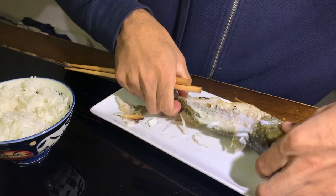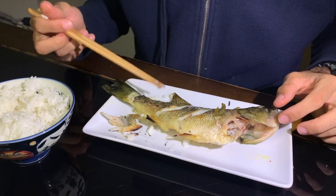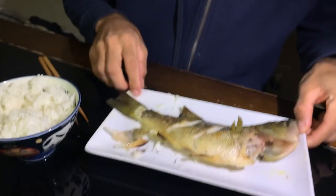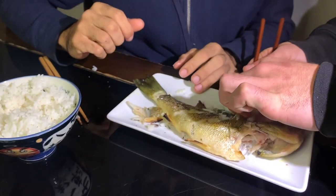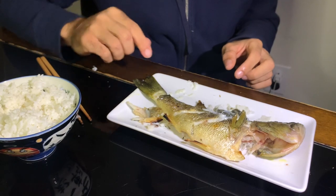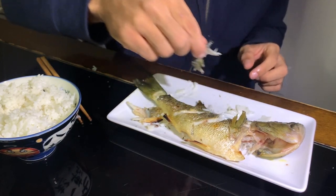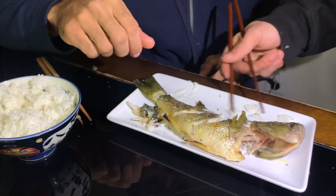All right, let's flip it. Boom! Just like before. All right, got my friend Pia here. He's gonna give it a try. Yep, there you go. Oh yeah, that's good. That's good? It's good, huh? I knew it would be.